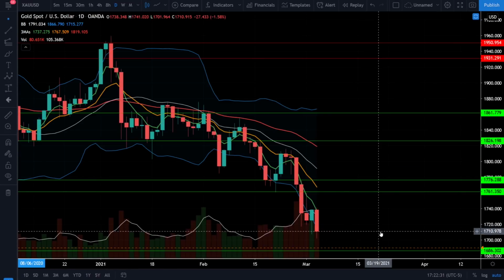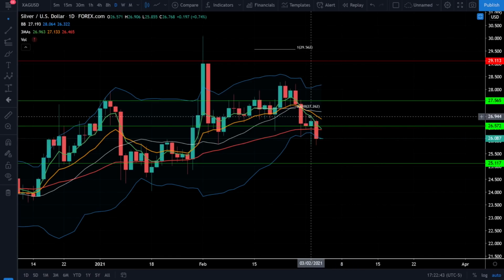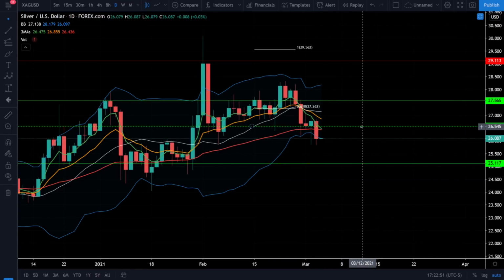On gold, we continue the downtrend, and I'm looking for gold to get back to the support level at 1686. At that support level, it's possible we bounce and head back up to our price target at 1761. On silver, we're breaking down below the 50 EMA, and it looks like we're coming back to retest support at 25. If we can bounce off of 25, we'll be looking for silver to come back up to 2650.